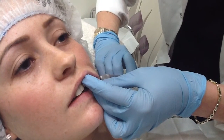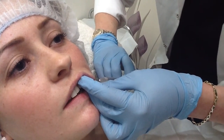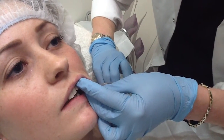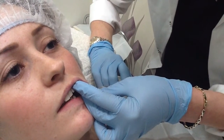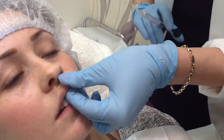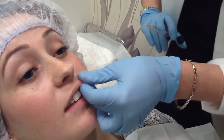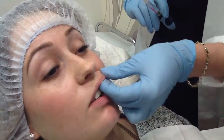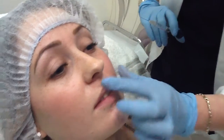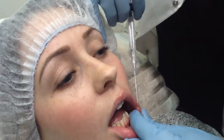This is the product going in loosely. It's impregnated with anaesthetic, so after a couple of minutes it will start to go a bit more numb. Yeah, lovely. You feel just about the needle going, but other than that, you don't feel anything. No. You can see on the video how it's compare one side to the other, but how it's just defined the edge of the lip there, and that's what we're trying to do. So this doesn't actually make the lips any larger, it just simply defines the edge.